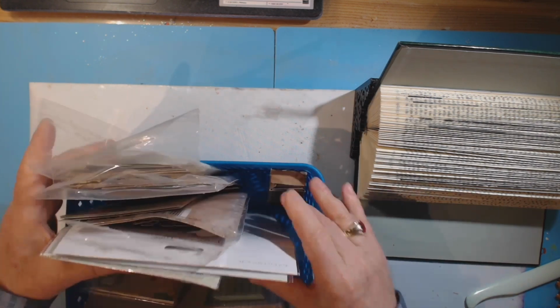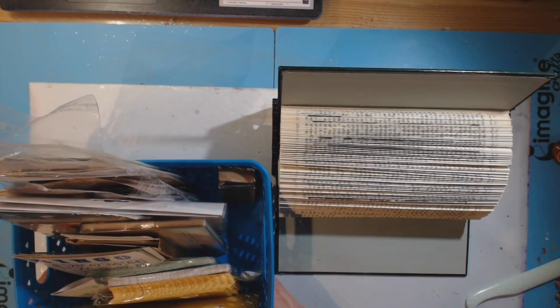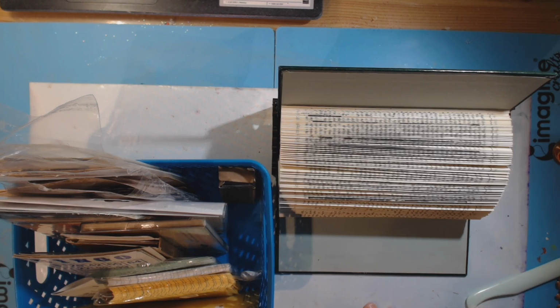I just grabbed things that I thought would look interesting hanging out of the pages of the Rolodex book. So I'm not really working with a theme. It's going to be a very eclectic collection.